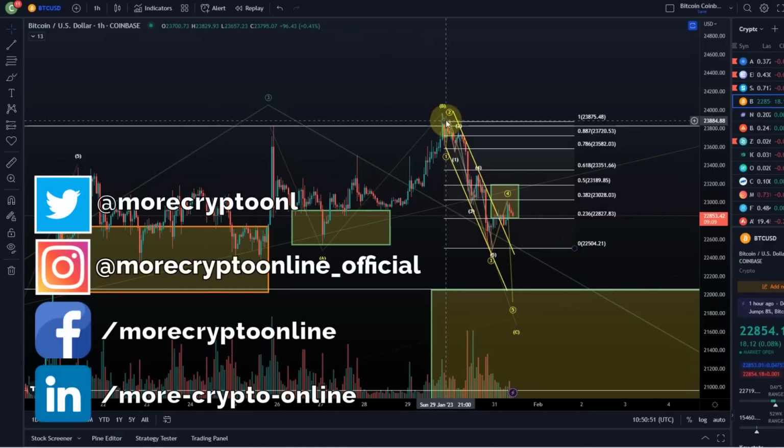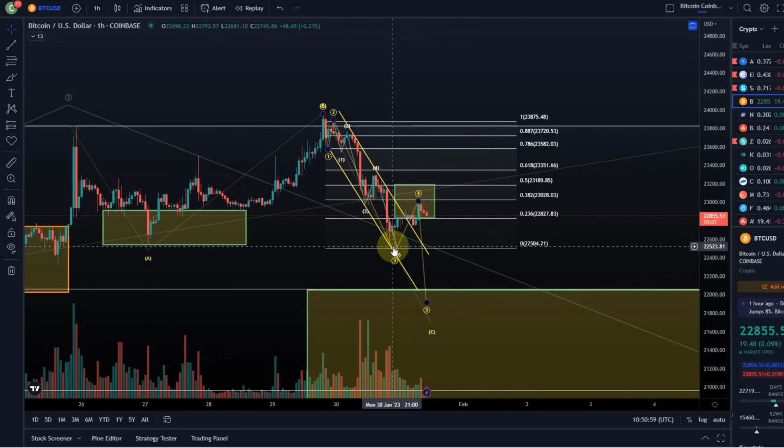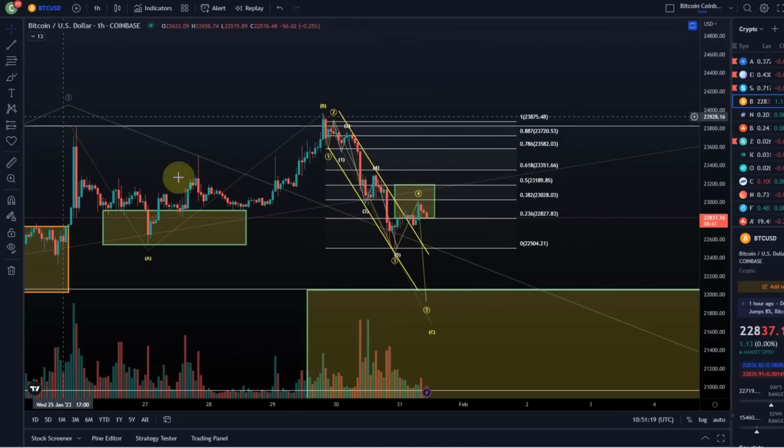Bitcoin is at its next pivot point, a decision point. It has moved into resistance, which I talked about yesterday in the video. We were just down at the low at around 22,520. The resistance area here is 22,827 to 23,190, measured from the top of wave 2 to the low of the third wave. This gives us the target area for a fourth wave.